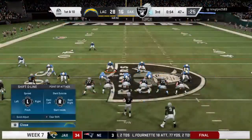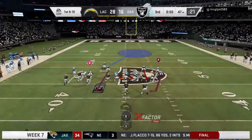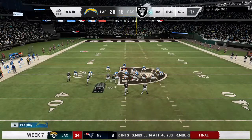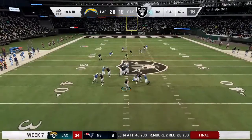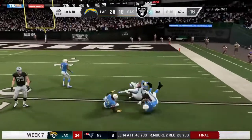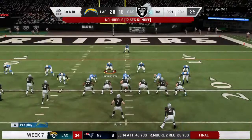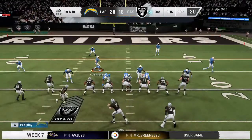A big hitter to start the drive has him up near midfield here for first and 10. Here we go, all day defense. From the gun, Purdy. The open man is Westbrook, and he'll be taken down deep into Charger territory. The catch and run is going to wind up netting him 33 yards.